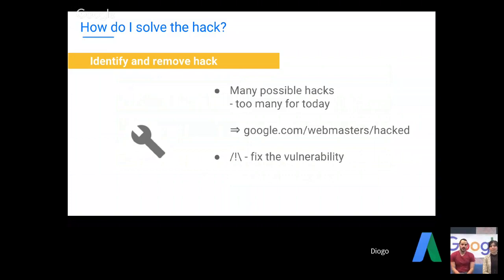Identifying and removing the hack. There are many possible hacks, too many for today, so I would defer again to the google.com/webmasters/hacked page. But I would say this: it's not enough to just remove the hack. Imagine that you find content that was injected into your site and you just remove it. That's not enough, because if that content appeared there in the first place, it's because there was a vulnerability. And if that vulnerability is not fixed, then it can be exploited again.